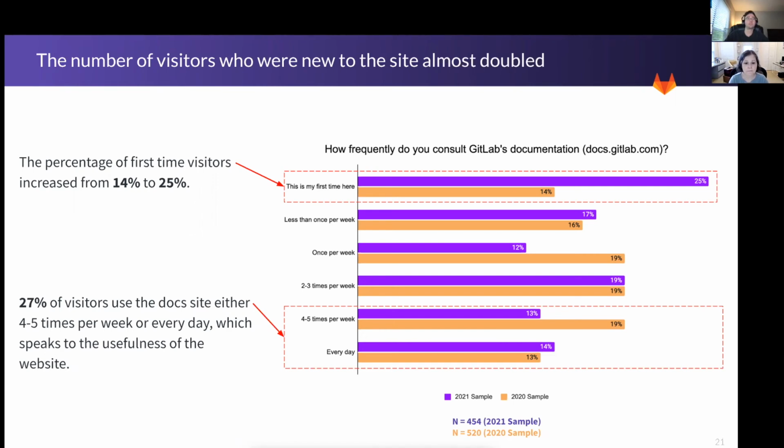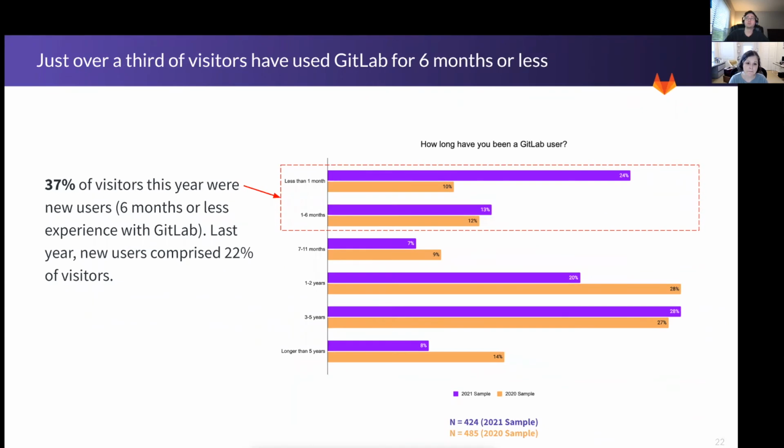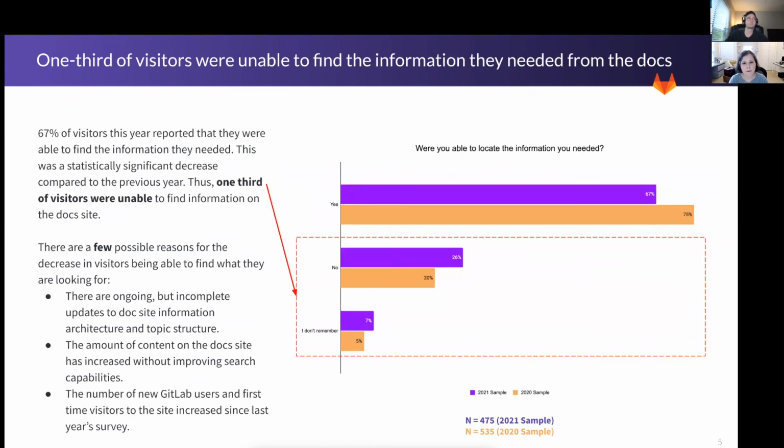Then on the next slide, we also have the number of new users that increased. So just quickly to define what new users are, those are defined as those who have used GitLab 6 months or less. So when we combine the data for less than 1 month and 1 to 6 months, we see that increase in 2020 from 22% to 37%. Okay, so we hypothesize that we have new users that may impact findability. Also new GitLab users, not just new doc site visitors, but new GitLab users.